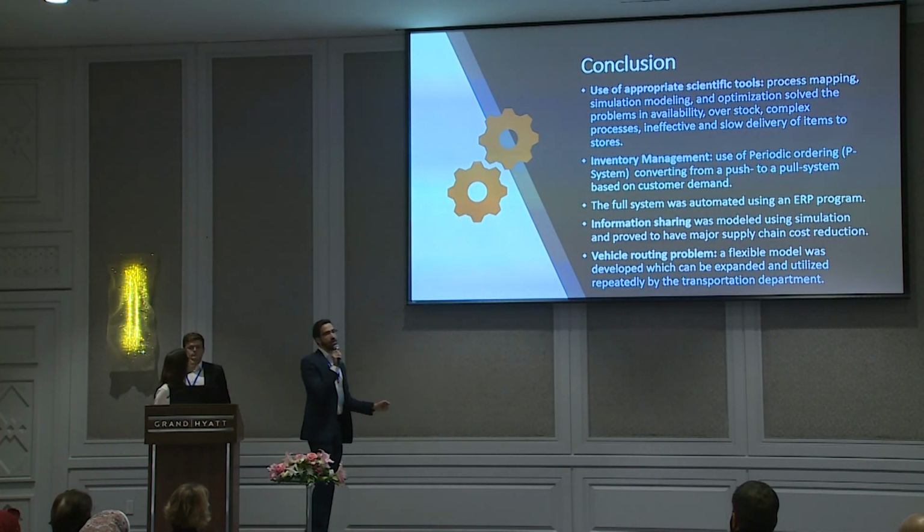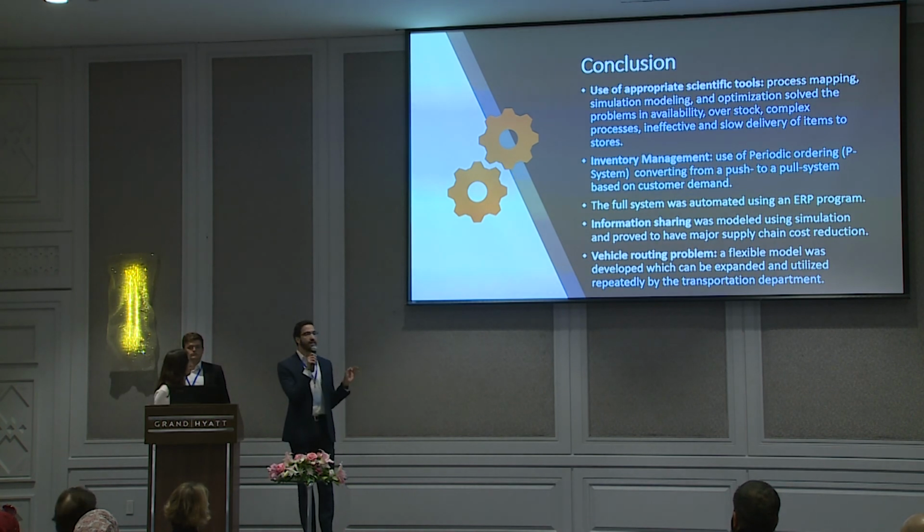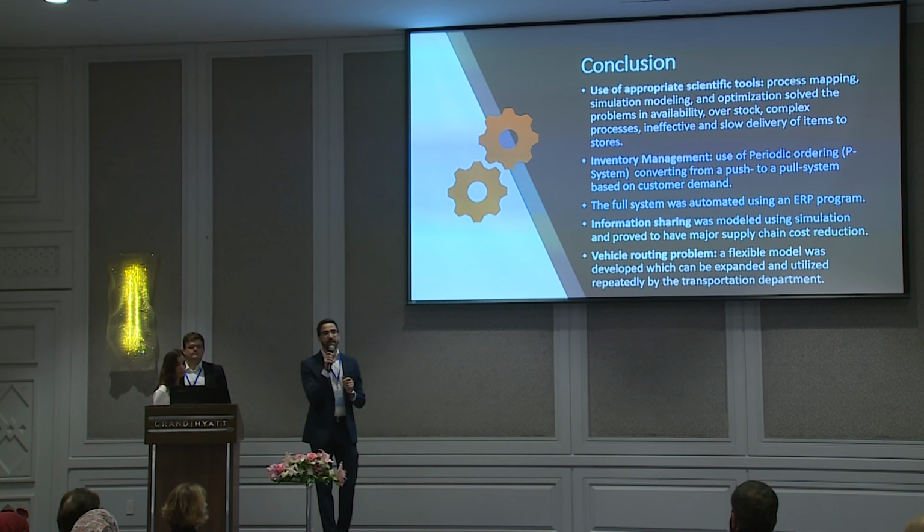Okay, so to wrap up and summarize our project, the project includes 3 major topics that we have already implemented at Samih Mall. Firstly, it was the inventory management part. In the inventory management part, stock management is now involved. The pull system is converted to a push one. And lastly, the ordering system is fully automated using an ERP system.